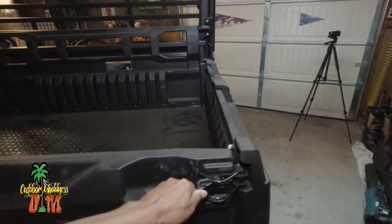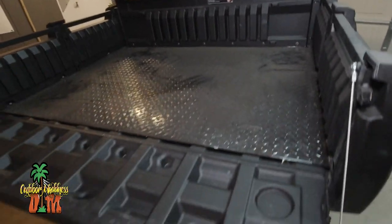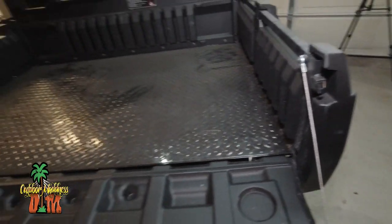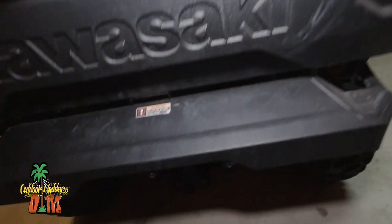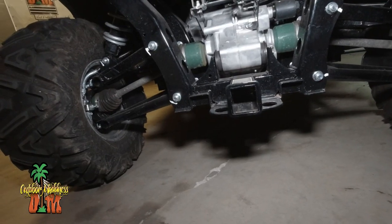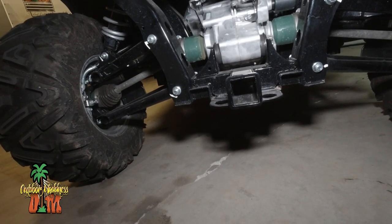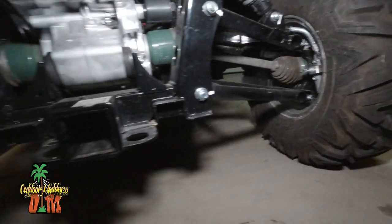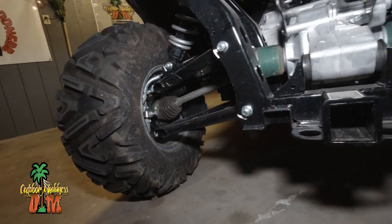that comes down like this. You can sit on this. You've got a cup holder here, and also you've got that nice 2-inch receiver right there. And remember, you can tow up to 2,000 pounds on this, which is really nice. And you also have four-wheel disc brakes on this unit also.